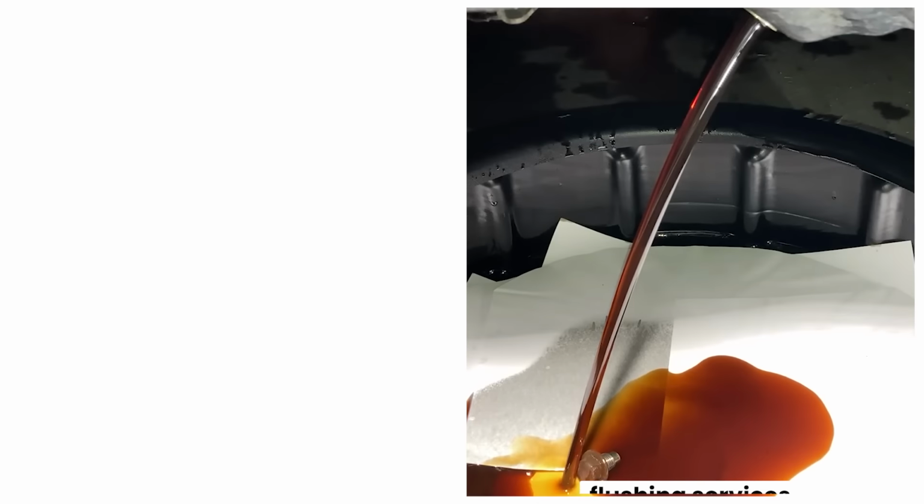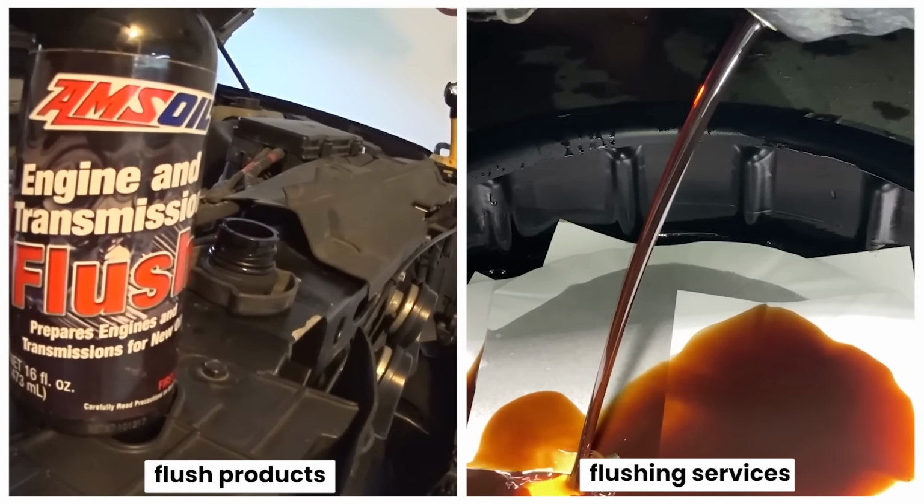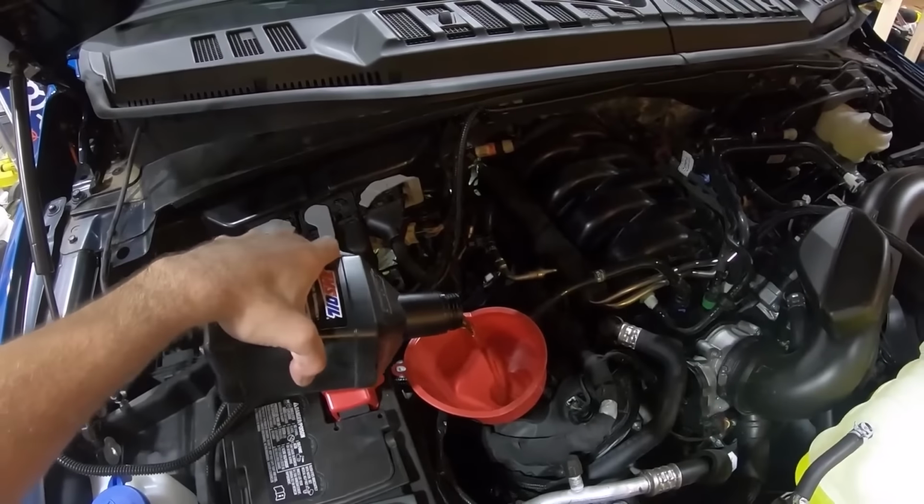Many shops offer flushing services, or you can use additive flush products. Follow the instructions carefully prior to your oil change.